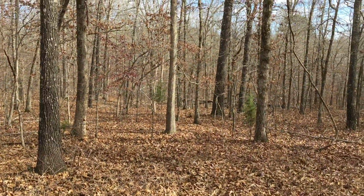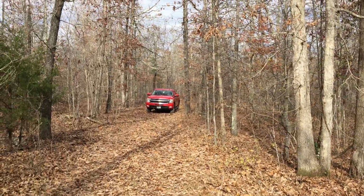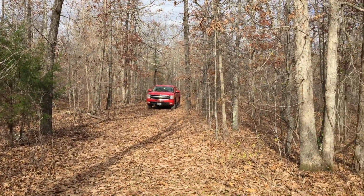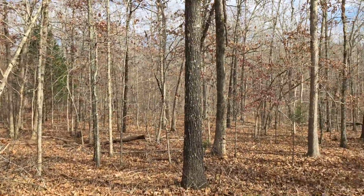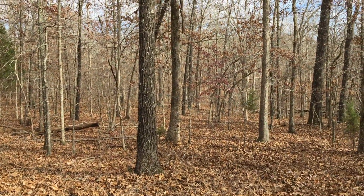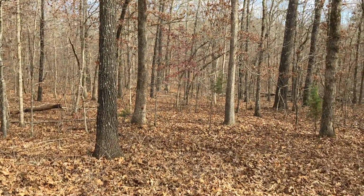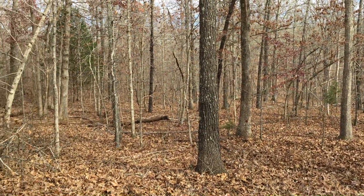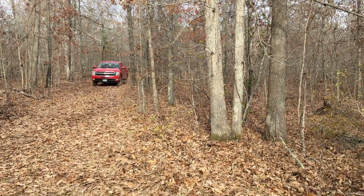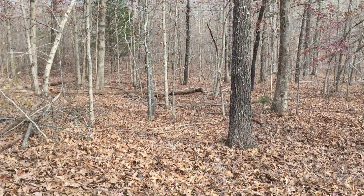You can see obviously the mature timber on the property. This is part of a 160 acre tract we purchased, and about 2 or 3 years ago it had been logged in some spots. I don't see any sign of that here on this tract. Had I actually been recording like I thought I was, you would have heard that this private easement road has not been cleaned up yet. We just bought these properties. The guys haven't even been out here to mow it.